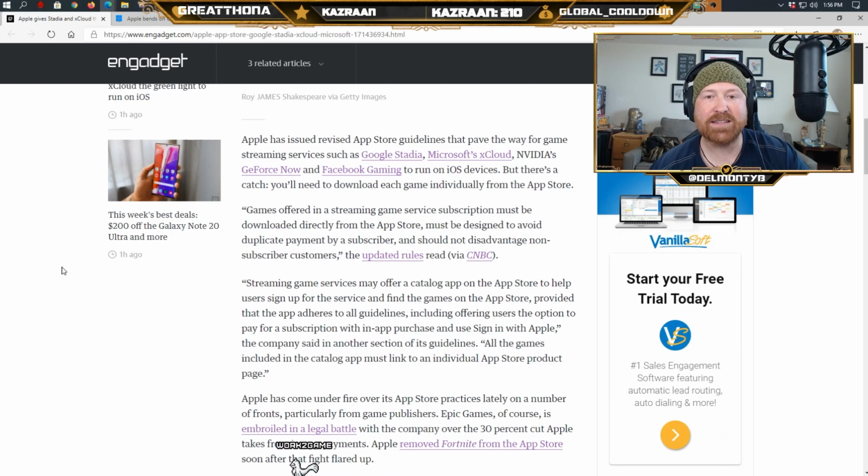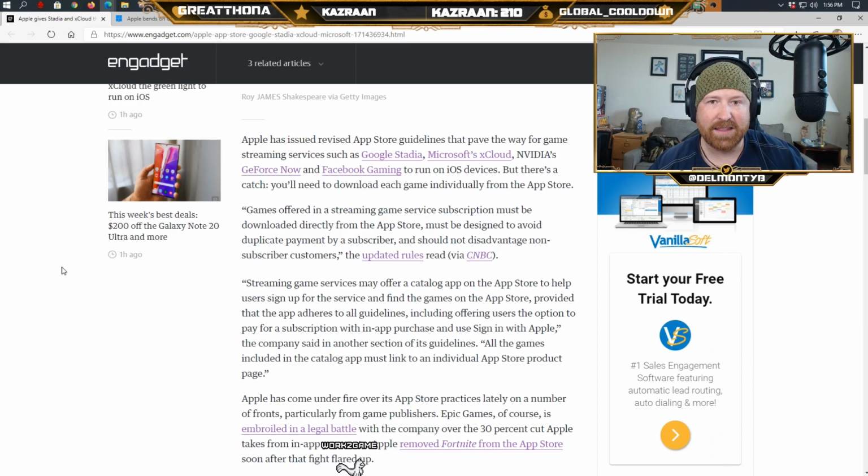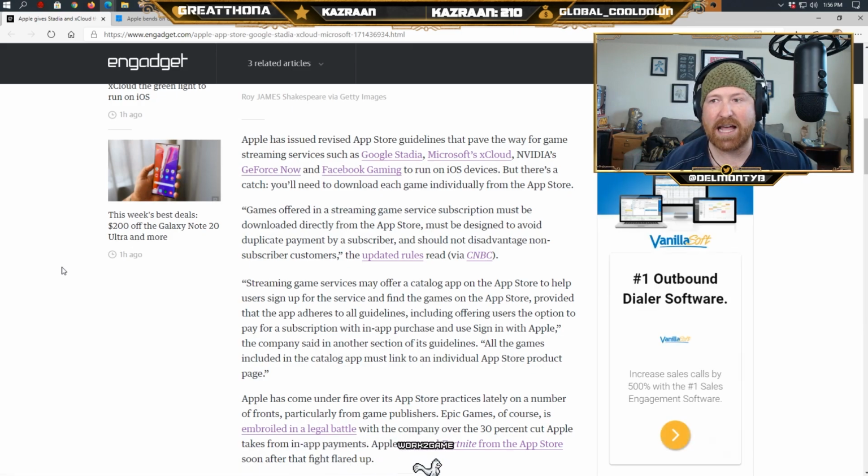But what they mean is instead of firing up Xcloud and seeing all the games I can play at the click of a button, Apple is basically saying you have to download that game individually, even though you're actually not downloading it. You're downloading a client that launches that game directly, thus allowing Apple to have control over ratings of the game, to have parental control concerns. And that's, I think, one of their big concerns when it comes down to the games themselves.